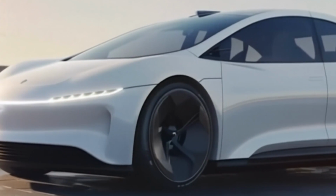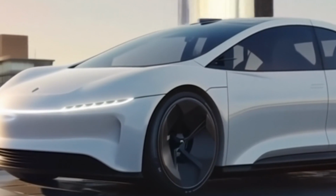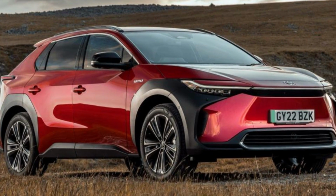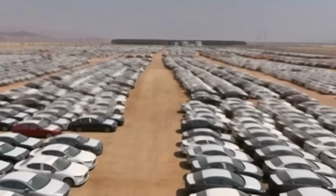Hey there, car fans! Today, we're diving into the world of electric vehicles, and boy, do we have some exciting news for you. Toyota, the company that brought us the Prius, is at it again. They're rolling out a brand new electric SUV called the bZ3C, and it's got a twist that might surprise you.